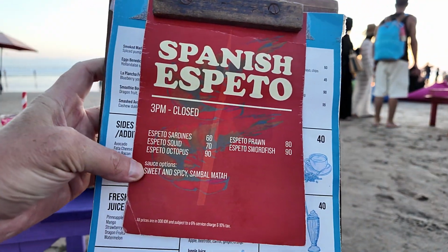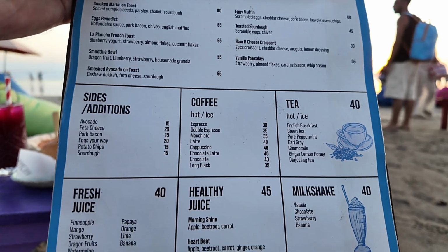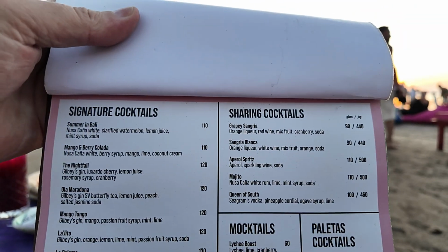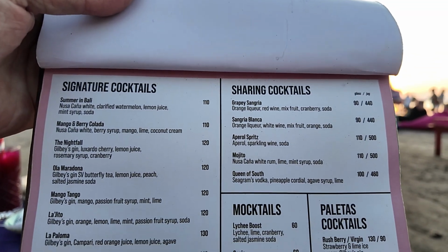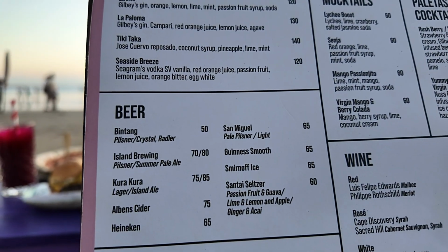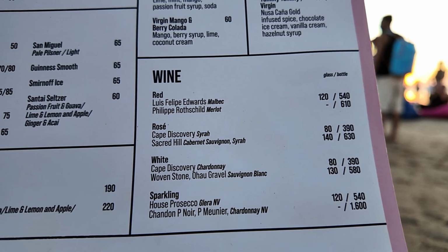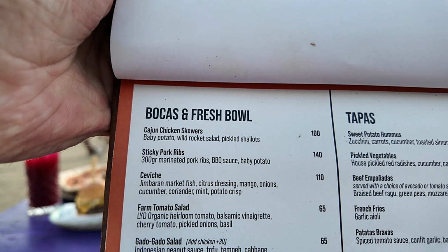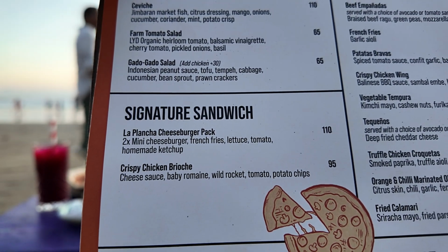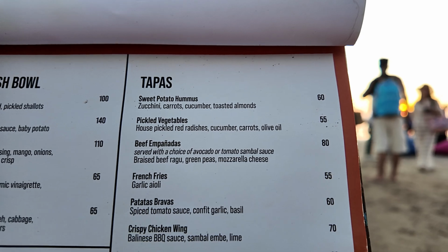Okay, so here's the menu here at PLANCHA. There's some of the juices and drinks and things. Here's your cocktails and also your beers here. Here's your Bintang. And some of your food. I've had the PLANCHA cheeseburger pack there. I've also had the pizza margarita. Some tapas.